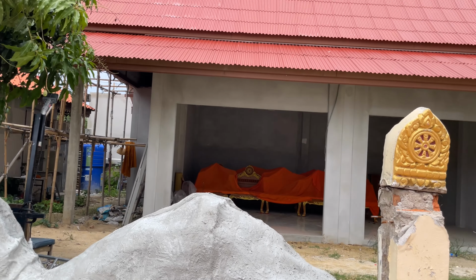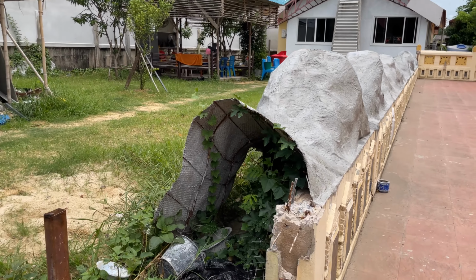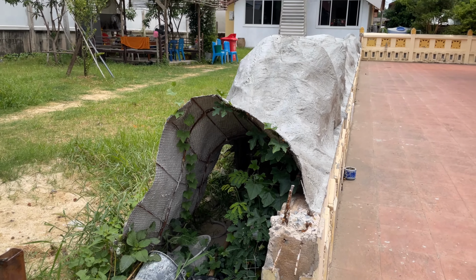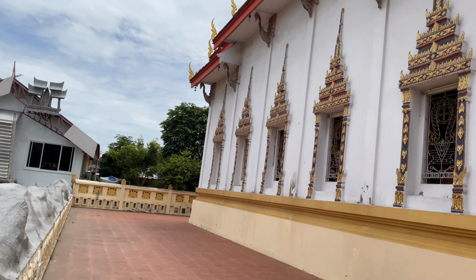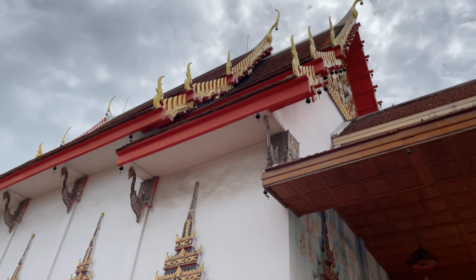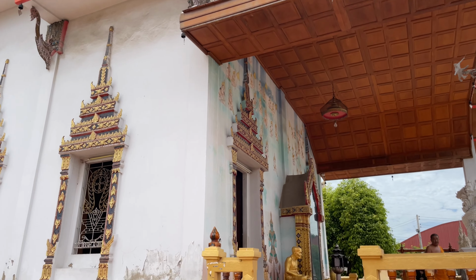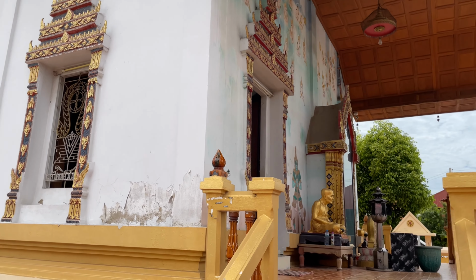And then they have another building over here that they're doing something. But it's a kind of fiberglass shell, and then they'll build all the figures up on top of it. And then you can see the hall. The hall is going to have to be renovated one of these days also, but it's still in all right shape. The paint's starting to flake off, but that's not a problem.